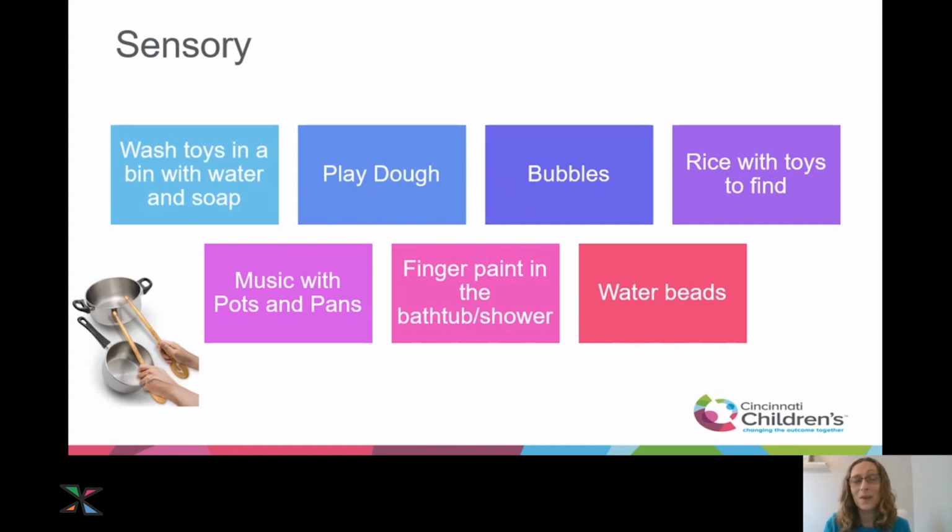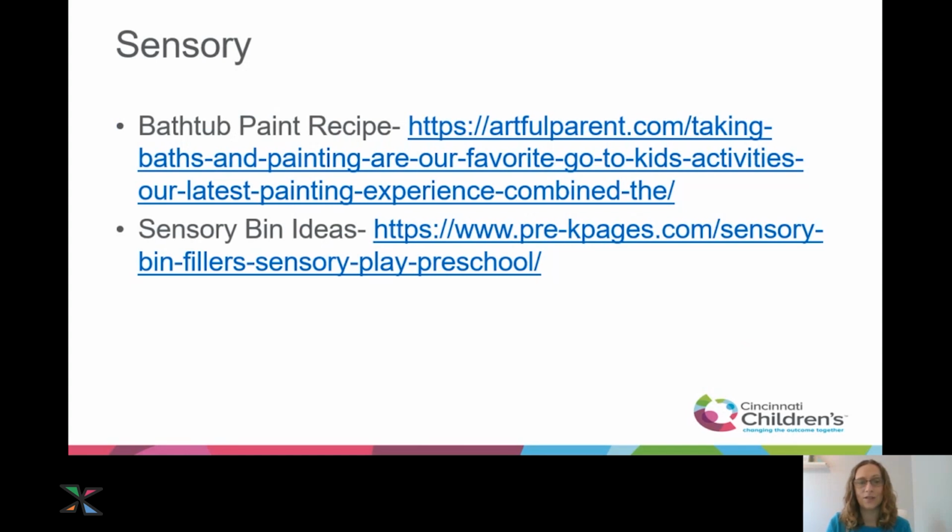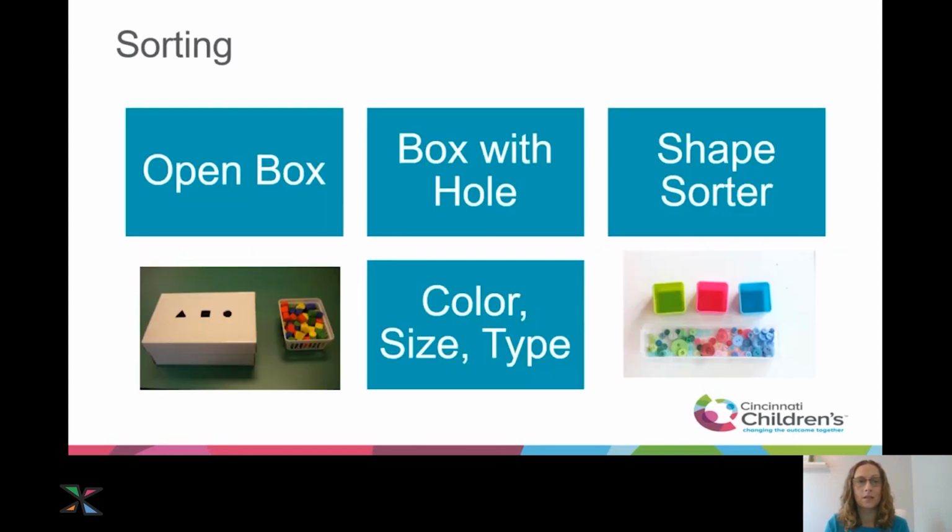Making music with pots and pans or buckets and using what you have to really build those music skills. Finger painting in the bathtub or shower or on paper is also super fun. I included a recipe for a really safe finger paint to use in the bath or shower. And then water beads. I don't know if you guys are familiar with water beads. They're new to me, but they're small beads that you can put in water and they expand. I hear they expand quite a bit though, so make sure you don't do too many. So again, lots of sensory bin ideas as well as bathtub paint.